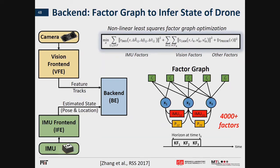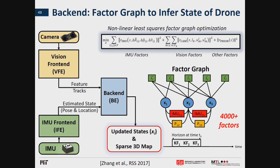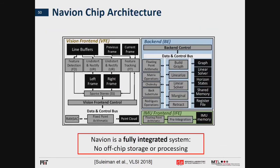Also, the amount of data that you take in at any given time to do this optimization will change, like a sliding window. So you look at some information from your past, but not all of it. That means that the graph itself is also evolving over time. And so this can be quite challenging as well, because the number of constraints you end up having in this graph is over 4,000. And then once you do this, you can just update the state.